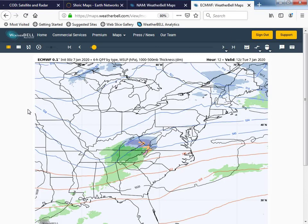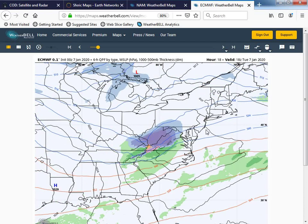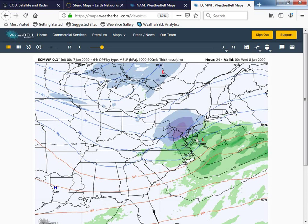Looking at the European model for the next few days, here's this morning, and then moving on towards the afternoon hours, we'll see that rain and snow across the Mid-Atlantic region, seeing that rain-snow line most likely north and west of Cambridge and north and west of Easton. So we're moving up across the western portions of the Mid-Atlantic region. You'll see that rain or snow transition to all snow.